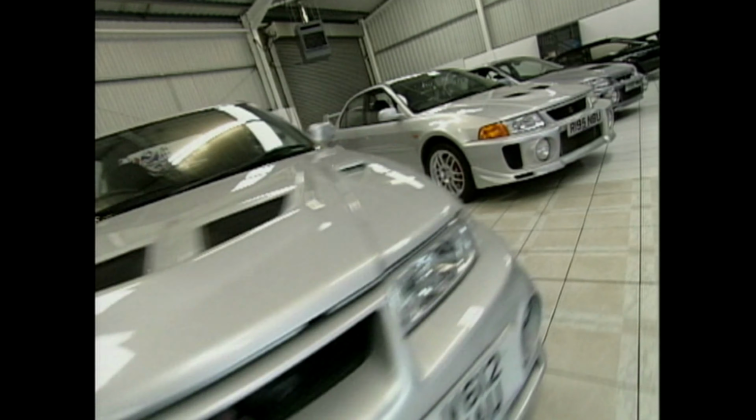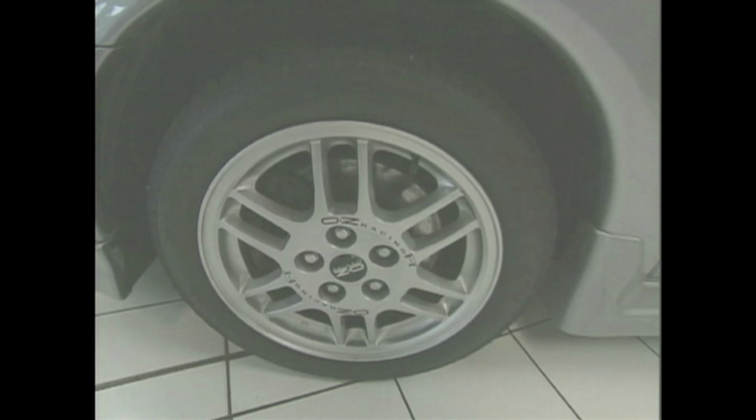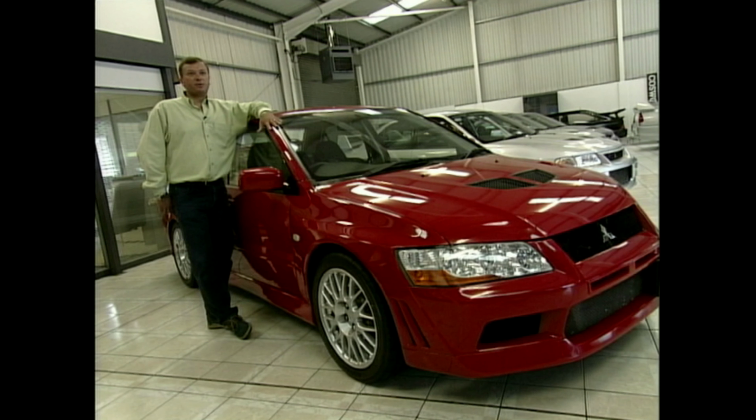So, when were all the models introduced to the UK? It's difficult to say because there are grey imports. For example, this Evo 7 is not officially in the UK until 2002. But it's safe to say that the Evo 4 was produced in 95 and then subsequently the 5, 6 and then, shortly to be official, the 7 in March 2002.